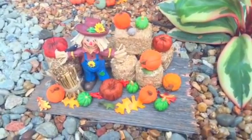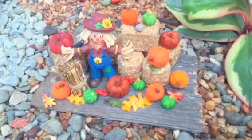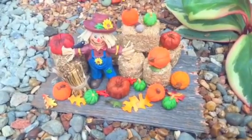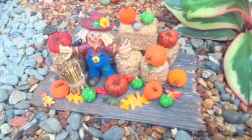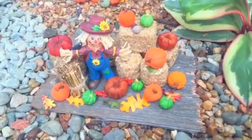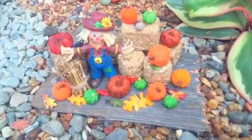Now we're going to start off with the scarecrow scene, and this scarecrow has bales of hay and pumpkins and leaves and sticks. It would look fantastic in anyone's fairy garden. Then the next, we're going to run to this little vignette.